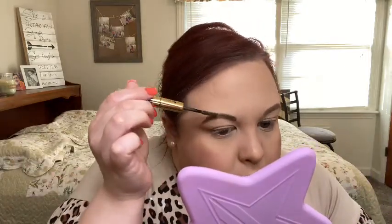It's a pretty big wand, and I like a smaller wand. But we'll try it. Not my favorite brow gel, not gonna lie. However, the pencil I really did like. It was really nice. But that's nice that it comes together. That way you don't have to have two different products. So, A-okay. Not my favorite, but it's A-okay.